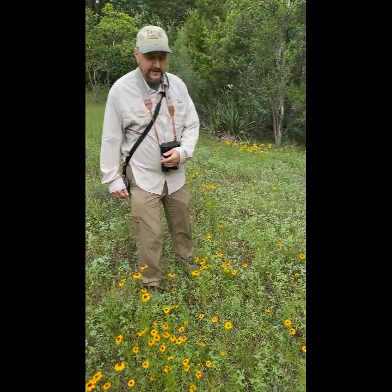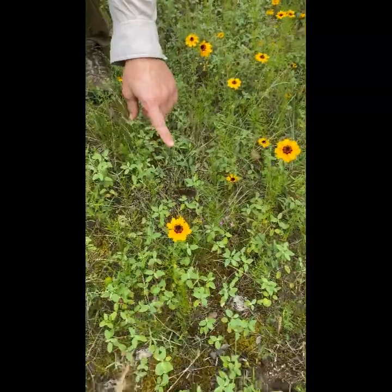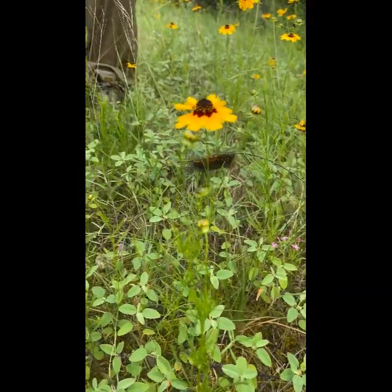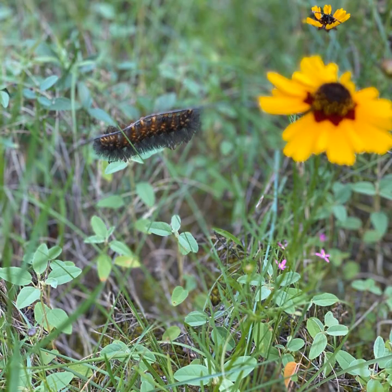So we found another caterpillar, not a monarch butterfly caterpillar, but this dark fuzzy caterpillar with some orange highlights, and they're pretty common. You see them around. I think it's from a salt marsh moth, and I don't think they're super specialists on any one particular kind of plant.